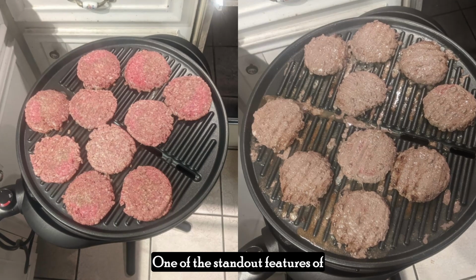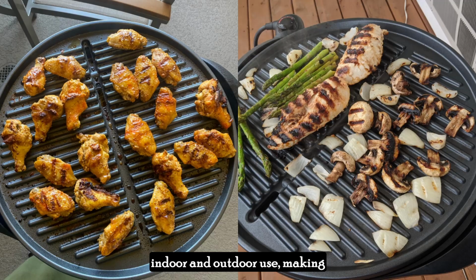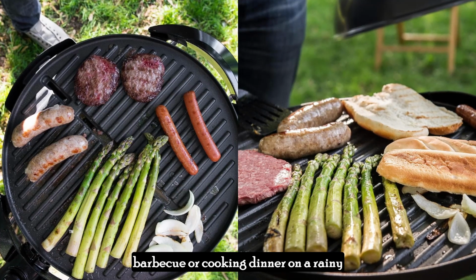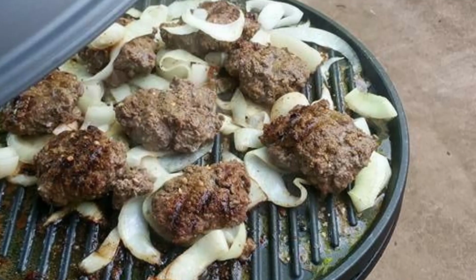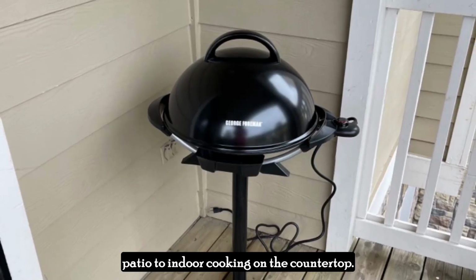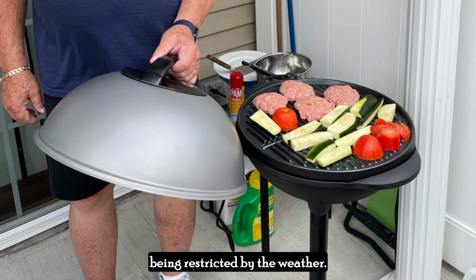One of the standout features of the George Foreman Indoor-Outdoor Electric Grill is its versatility. The grill is designed for both indoor and outdoor use, making it adaptable to any situation. Whether you're hosting a summer barbecue or cooking dinner on a rainy night, this grill has you covered. The removable stand allows you to easily transition from outdoor grilling on the patio to indoor cooking on the countertop. This flexibility ensures you can enjoy grilled meals year-round, without being restricted by the weather.